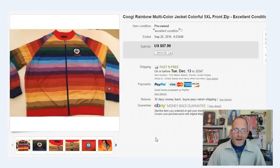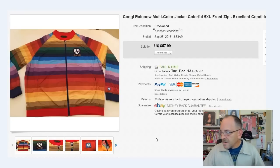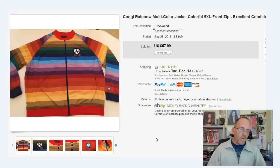And I don't do a lot of clothing, but the clothing I do pick up typically does very decent. And that sold for $35. It's a Coogee rainbow jacket, thin jacket.